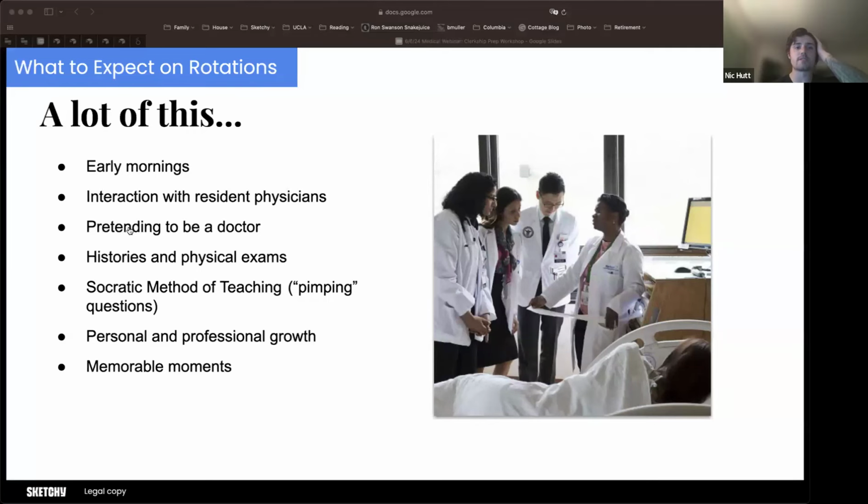All right, guys, I'm going to take the first couple slides. A lot of what I'm going to talk about, I'm in the process of helping write the IM and the surgery guides that are not out yet, but a lot of this I'm drawing from there.